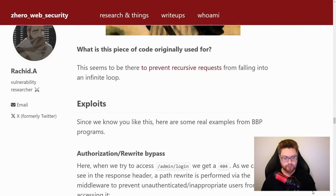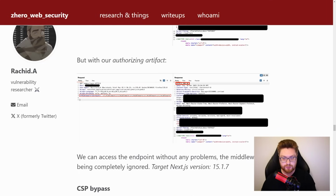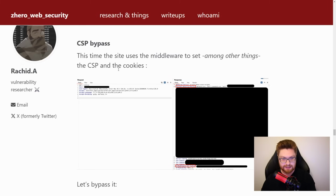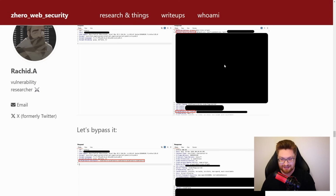Dig it. And here's some more cool stuff, right? The exploits are digging into real examples from bug bounty programs. I believe the authorization rewrite bypass, since you again can access admin login without the 404 or redirect in which we saw in another case. You can do the path rewrite to use the authorizing artifact, your new header here. You just log in. Could also get around content security policy, CSP, because you can use middleware to do whatever you want. You could set or do any other middleware things like mess with the content security policy and other cookies. I like that they had to redact the entire response from Burp Suite there.